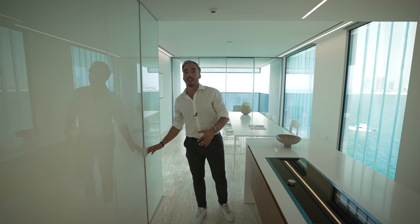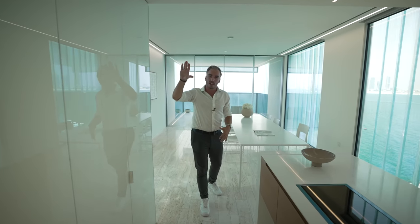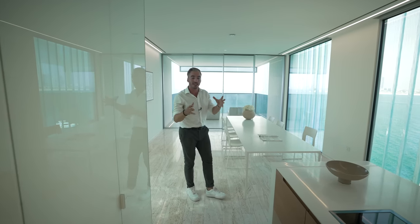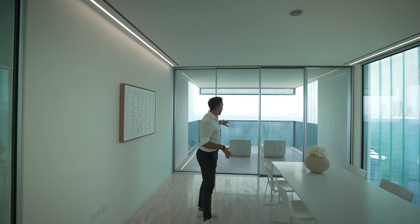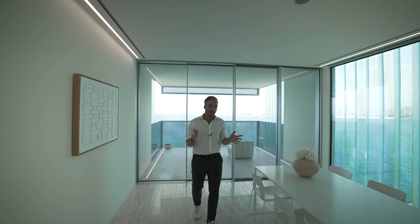What else you notice is that the kitchen cupboards and some of the walls, they're covered with the gloss mirrored sort of cabinets, which actually reflect some of the light coming in, so it makes this space a lot more brighter. Now, the dining room is connected to the balcony here, which has the best view of the property, but we'll get there in just a second. Let's have a look in here first.